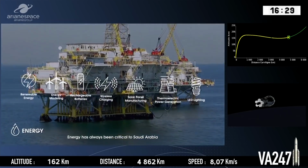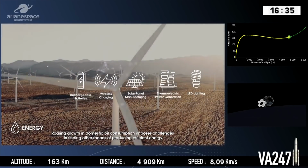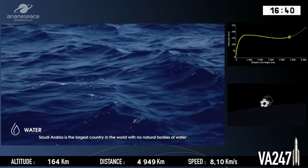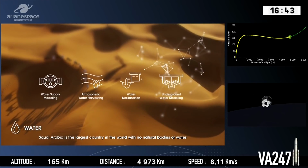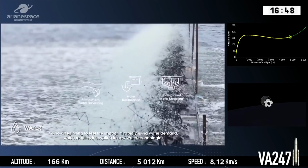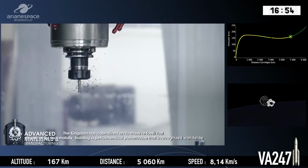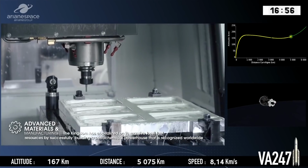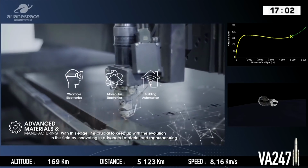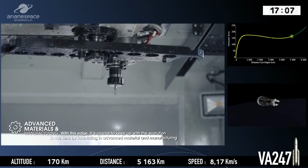Energy has always been critical to Saudi Arabia. Roaring growth in domestic oil consumption imposes challenges in finding other means of producing efficient energy. Saudi Arabia is the largest country in the world with no natural bodies of water. It is now beginning to feel the impact of rapidly rising water demand, which requires innovating in new water technologies. The kingdom has capitalized on its massive fossil fuel resources by successfully building a petrochemical powerhouse that is recognized worldwide. With this edge, it is crucial to keep up with the evolution in this field by innovating in advanced material and manufacturing.